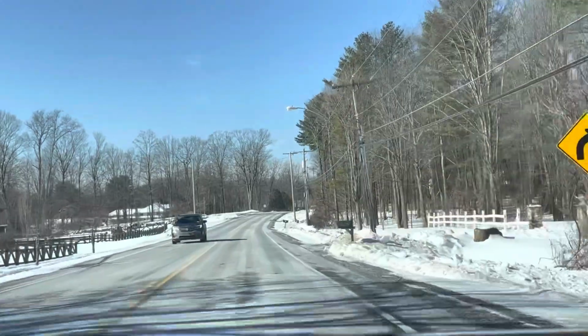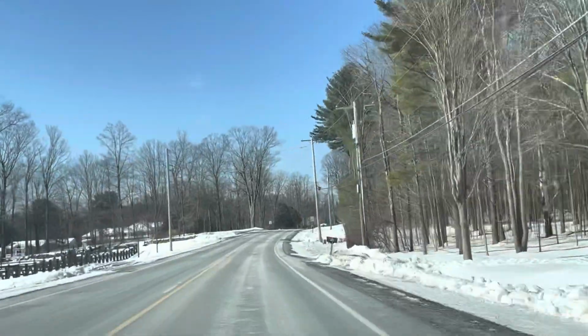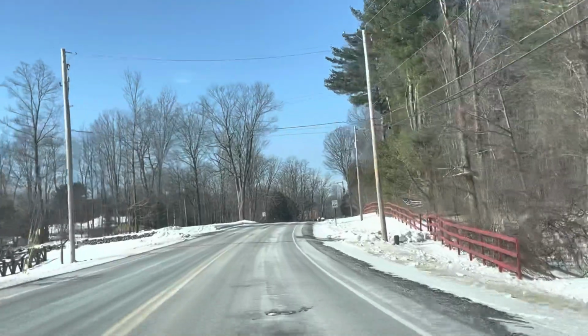Big huge mansion on the left. My husband's company built their home, their mansion. My husband did the gates.